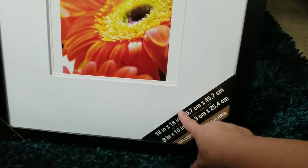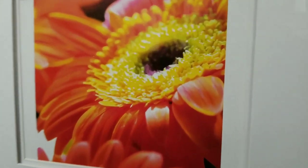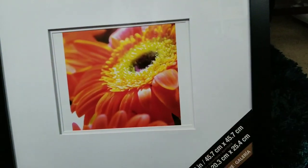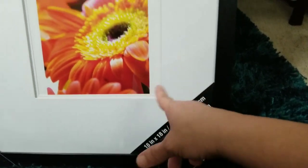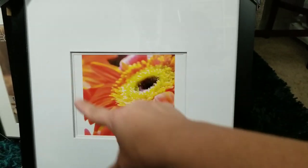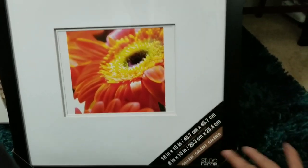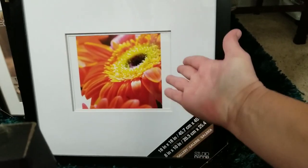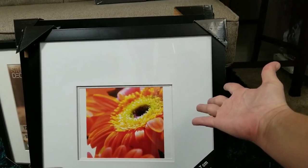And then the inside, they've got it matted. They're showing 8 by 10, but that looks square. So they've got like an extra. I don't know how you get 8 by 10 when it's square, but whatever. It's weird. But it's big enough that I can play with this. Whether I can recut the mat bigger, like pull the bottom, I don't know, we'll see. But I got that for Revealing Woman, just a black frame.